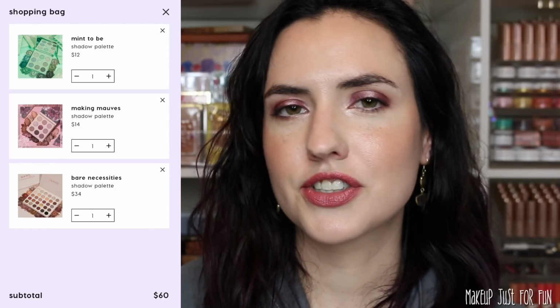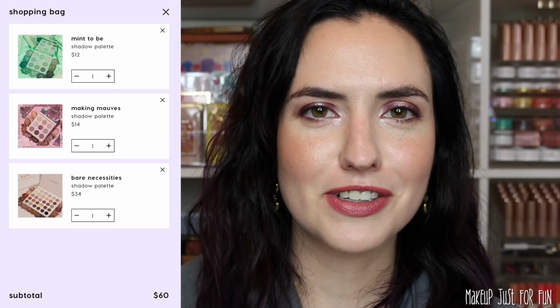And now the surprise twist, I'm adding the Mint to Be palette to the Amanda cart. I am so not a green girl, but I've actually been doing quite a few green looks lately. I'm just as surprised as you are, but let's just go ahead and add it to the cart. This one's $12.